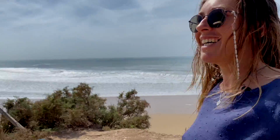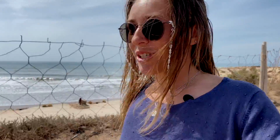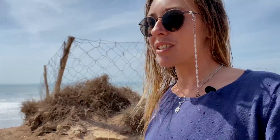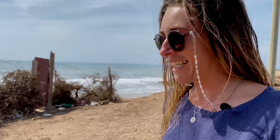This is the ocean, very nice walk. My idea is to shoot everything in a single shot. I will try it for the first time, but I hope it's going to be nice. While we're walking, I will tell you a little bit about how we ended up in Morocco, because we spent nearly 4 months here, and that's quite a lot. I will be honest, now we're nearly running away from here.